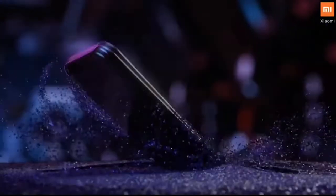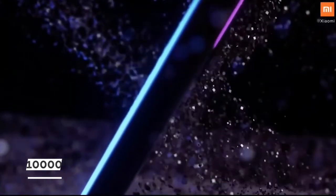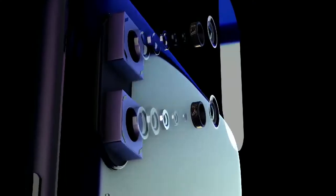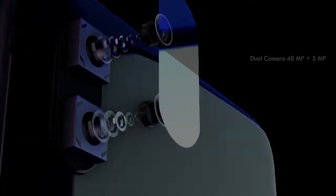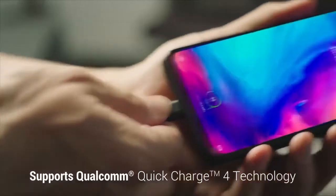Another option in a similar category is the Redmi Note 7, which starts at a price tag of 10,000 rupees. The smartphone offers up to 6 gigs of RAM with an appropriately fast Snapdragon 660. It has a dual 48 megapixel camera setup with a 4000 mAh battery to last an entire day. It has Qualcomm Quick Charge 4.0 to refill the cell.